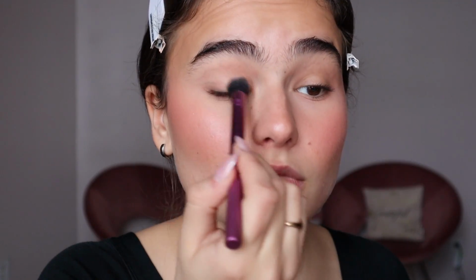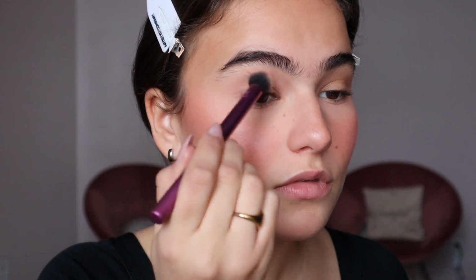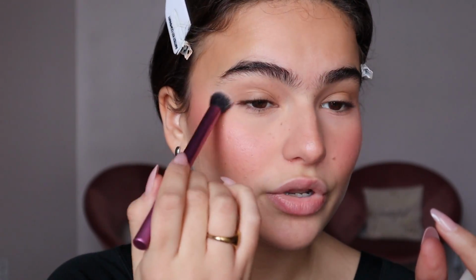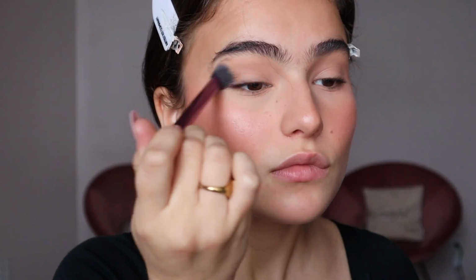I know a lot of people don't use eyeshadow for their everyday makeup routine, but I still want to give you the recommendations that I often reach for. First off, I think everybody should actually have this in their makeup collection, whether you're using an actual eyeshadow or just an eyeshadow primer. This is the Real Techniques number 300 brush. It's perfect for buffing on any cream product or just like a light layer of powder all over.